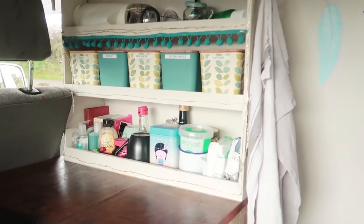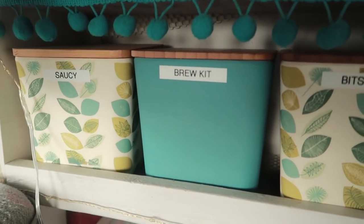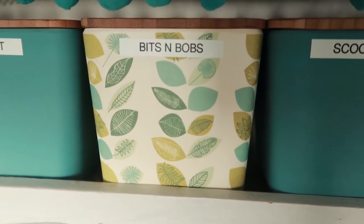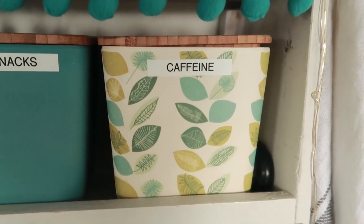Here's my lovely new pots in situ. I've stuck some labels on them too. So saucy, that's where I'm going to keep sachets of ketchup and mayonnaise. Brew kit, that's for Johnny's tea and sugar. Bits and bobs is for bits and bobs. Scooby snacks, because I like food. And caffeine, the most important and the easiest one to get to.